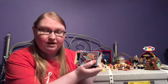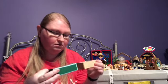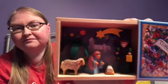This one, I have been to Germany, but I didn't pick this one up in Germany. I found this one in a Christmas store in Alaska. And it's in a box like this, kind of like a matchbox, and then you open it up, and then you see the beautiful wooden figures inside.